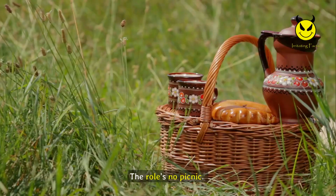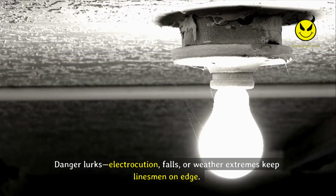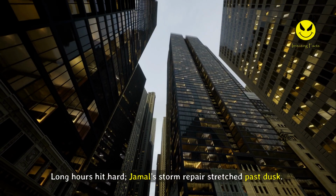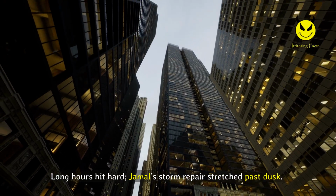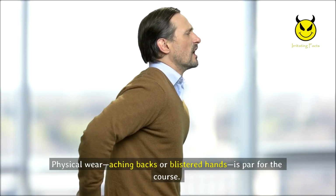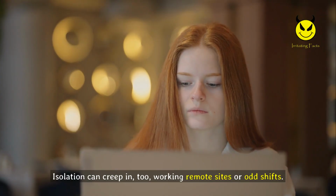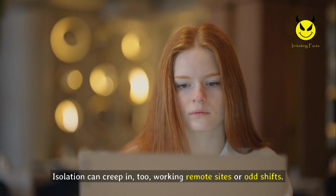Challenges and rewards. The role's no picnic. Danger lurks. Electrocution, falls, or weather extremes keep linesmen on edge. Long hours hit hard. Jamal's storm repairs stretched past dusk. Physical wear, aching backs or blistered hands, is par for the course. Isolation can creep in, too, working remote sites or odd shifts.